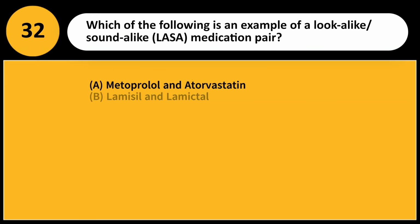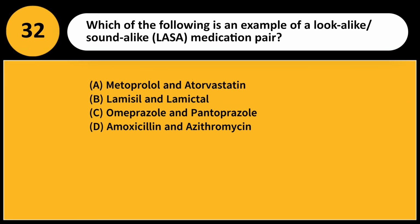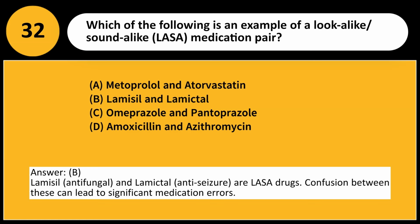Which of the following is an example of a look-alike/sound-alike LASA medication pair? A. Metoprolol and atorvastatin. B. Lamisil and Lamictal. C. Omeprazole and pantoprazole. D. Amoxicillin and azithromycin. Answer, B. Lamisil, antifungal, and Lamictal, anti-seizure, are LASA drugs. Confusion between these can lead to significant medication errors.